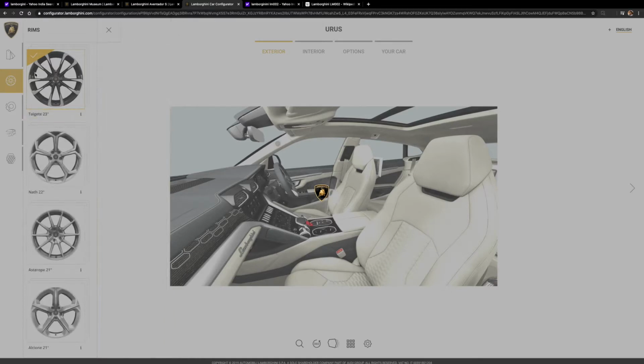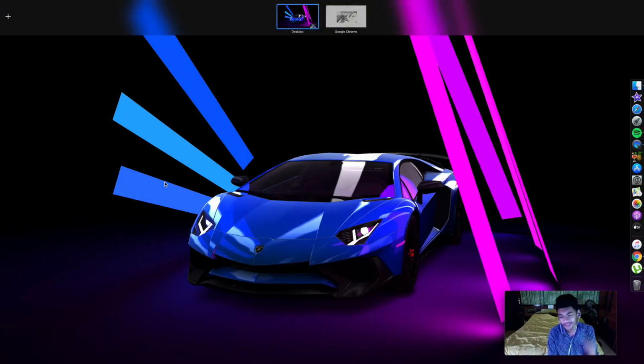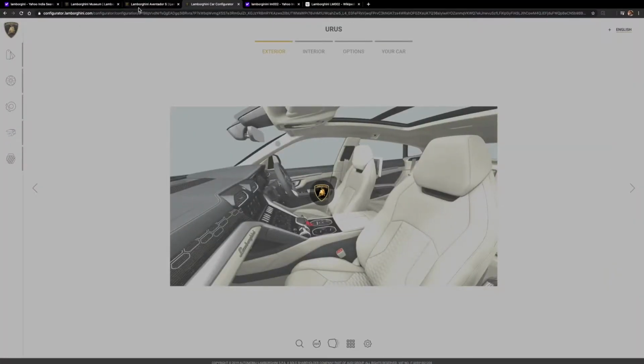And what else? Ah man, it started loading. The basic problem is that my network is not as fast as the other nets. I'm using a BSNL modem and you know the status of the BSNL modem, right? So that's the problem. I'm gonna give the restart button.